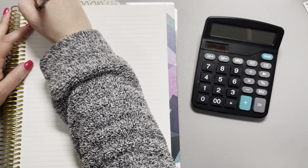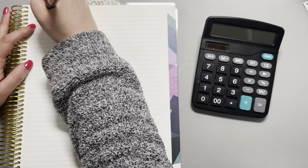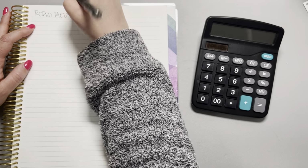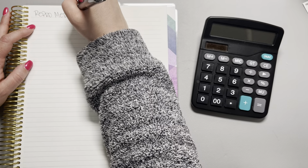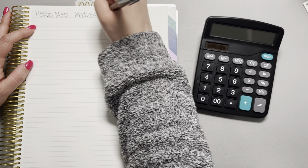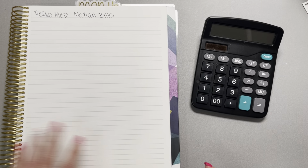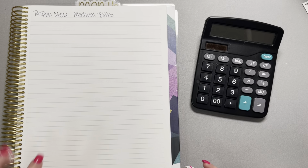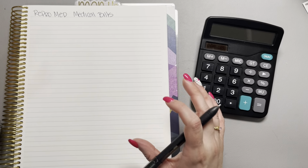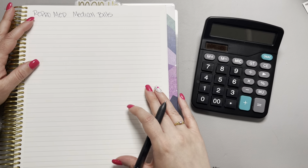I'm going to go ahead and put Repro Med medical bills. And I'm just using the notes section in the back of my Erin Condren 8.5 by 11 so that everything's in one place. That way I can look back at this anytime I need to.